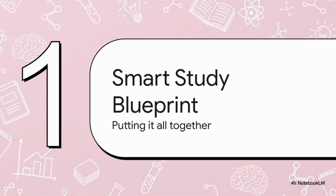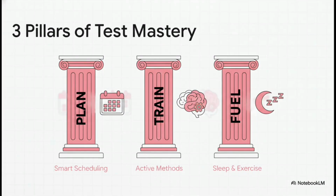So, we have covered a lot of ground. Let's zoom out for a second and put all these pieces together into one clear, actionable blueprint that you can start using like today. It really all comes down to these 3 pillars. First, you plan your attack using smart scheduling like spaced repetition and the Pomodoro technique. Second, you train your brain during those sessions with active methods like recall and explaining it out loud. And third, you fuel your engine with the sleep and exercise your brain desperately needs to function at its best. Plan, train, fuel. That's your new mantra.